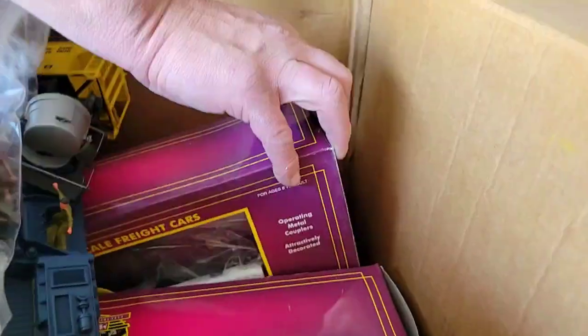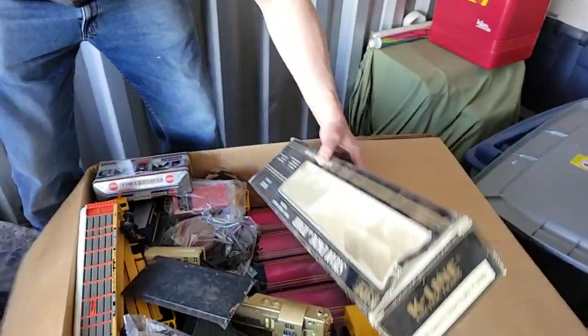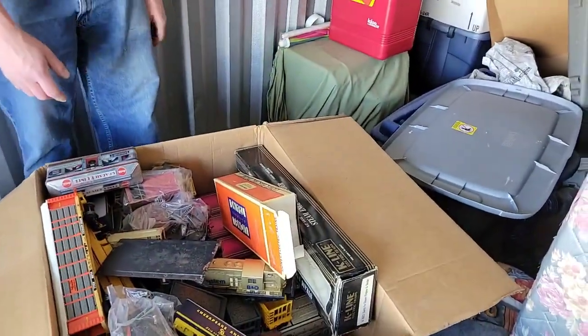Trains, and there's just trains, there's Lionels underneath there. So we got two boxes loaded with trains. Still got all this stuff to go. $225. Starting to turn into 2,000, maybe 3, 4. Who knows? Let's keep going.